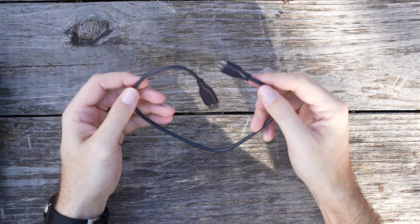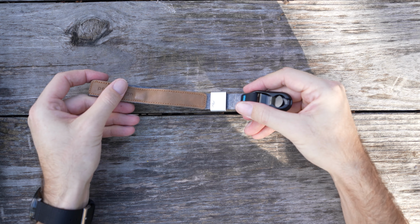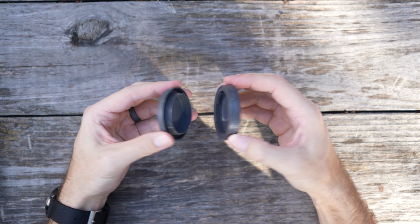I also have a USB to external hard drive cable. I have a Peak Design wrist strap, and a Sony lens cap front and back.